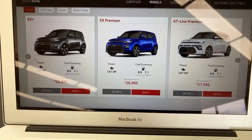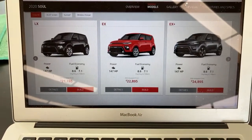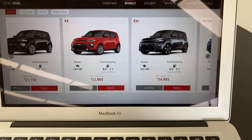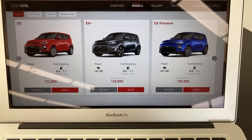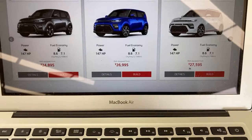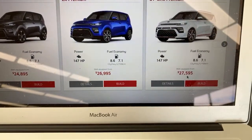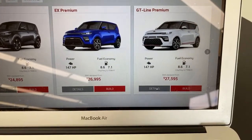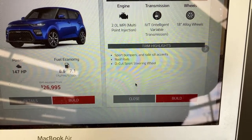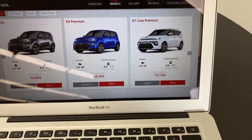Anyways, here's where we are in the lineup. Let's just start at the beginning here. The Kia Soul starts at the LX. Pretty rare. Don't see them very often. EX is very common. EX Plus is a really nice car. EX Premium is what we have in front of us today, and the EX Premium GT line. You can see the price difference is about $600, give or take. What do you add? Pretty much it's all listed right here: sport bumpers and side sill accents, roof rails, and the D-cut sport steering wheel. That's basically the difference between the two. We're going to talk about what that means.